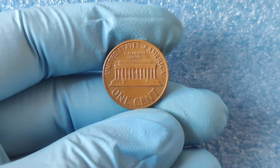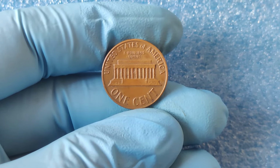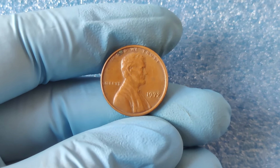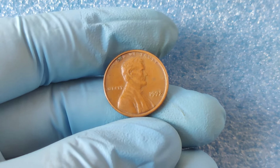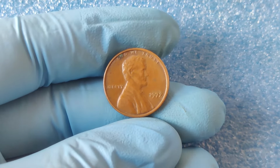The 1972 Lincoln cent was minted at 3 locations: Philadelphia, Denver, and San Francisco. You can easily identify which mint produced your penny by looking for a small letter under the date. If there's no letter, it was minted in Philadelphia. If there's a D, it's from Denver, and an S means it's from San Francisco.